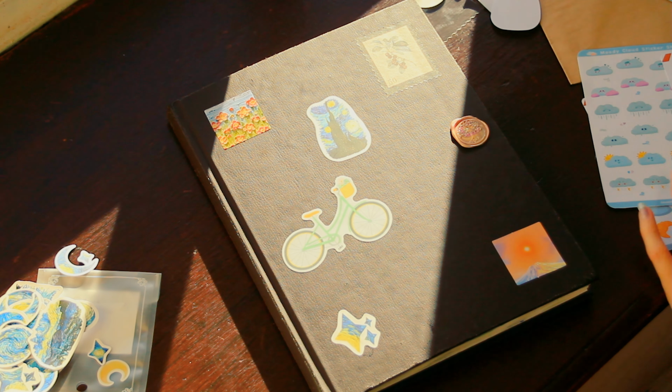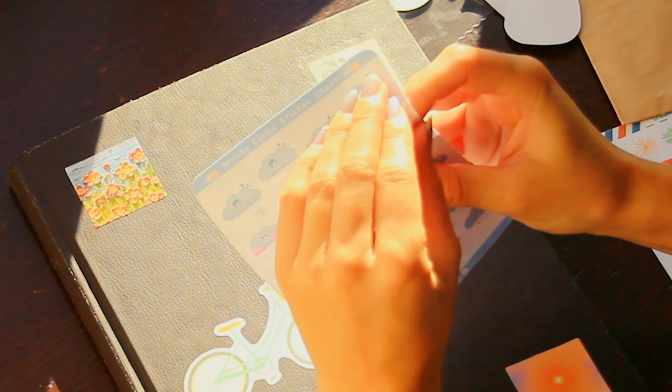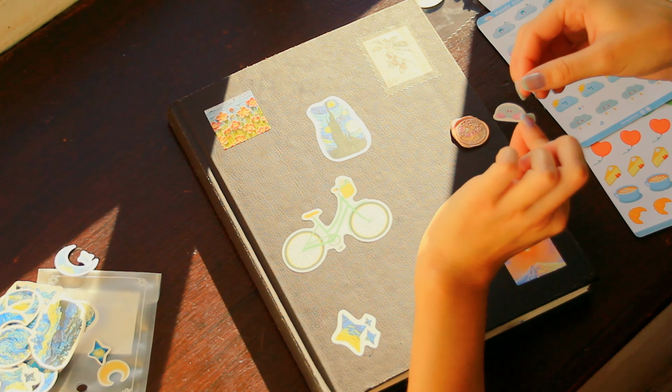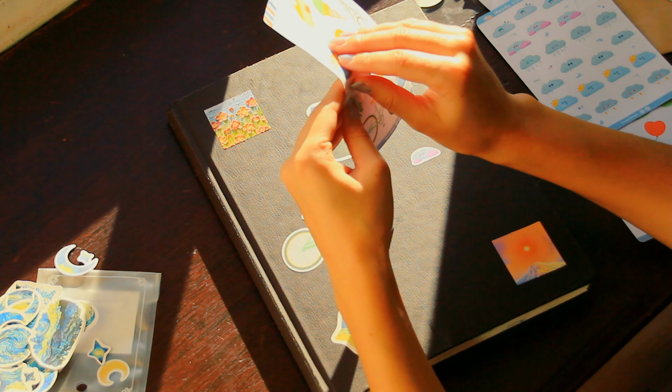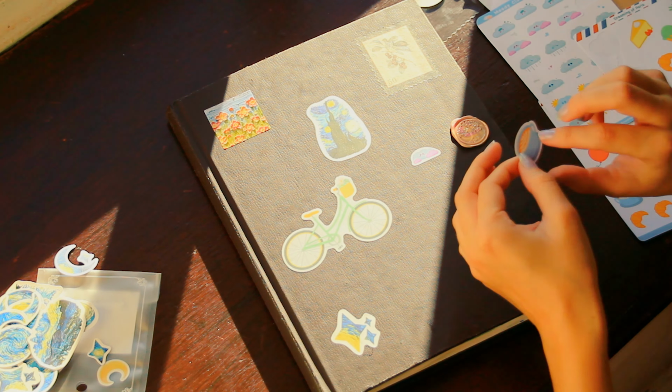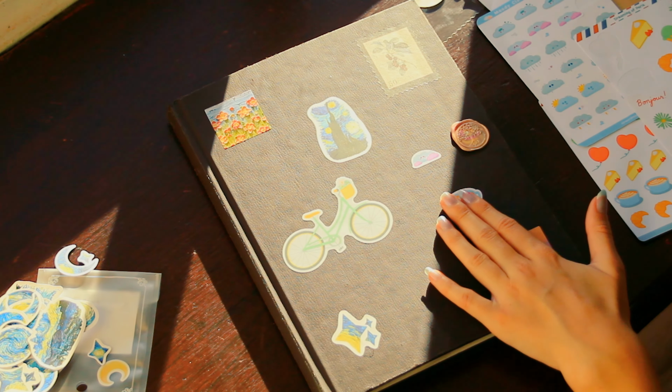Right, and then I'm going to grab some of these. These are cute little clouds. Maybe we'll go for this little cute pink one. And, oh, we could do a cup of tea near it. Although, actually, this is probably more like a coffee. It's got something on it. Then see if there's any others.